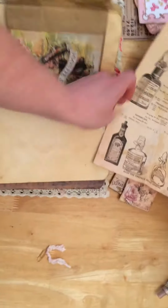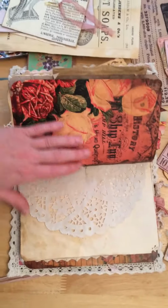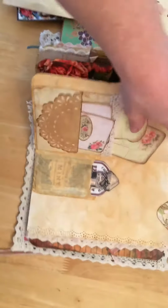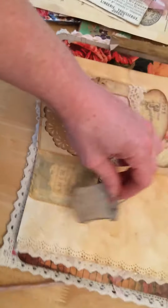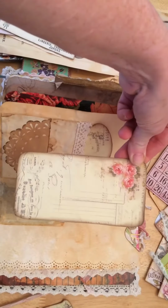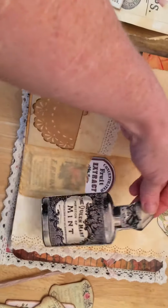Some more gorgeous ephemera. And those rose page tabs. Vellum. Tim Holtz with the roses, all from that Rosette Provision kit. Right, this is another library pocket. That's an inked craft doily on the front. This is a pretty little tag. Two more of those journal cards. Red tea dyed glassine bag.